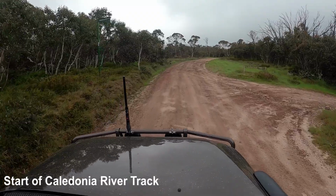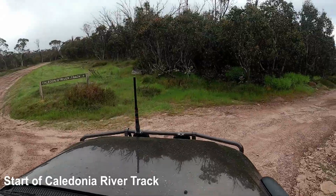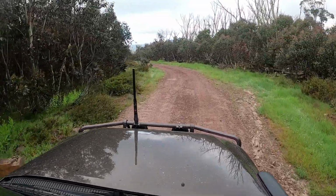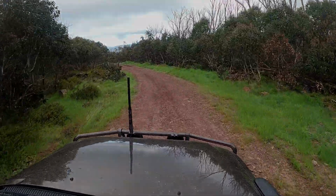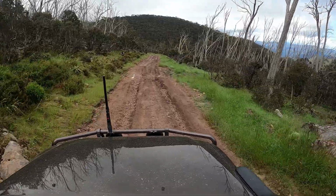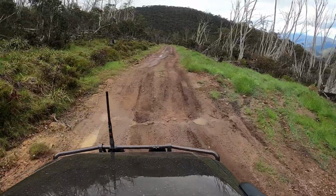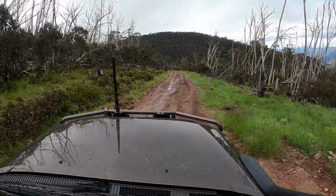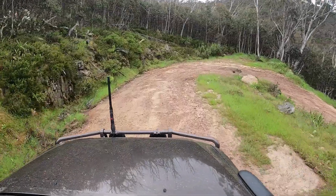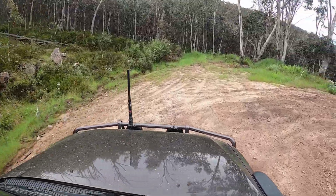So we pushed on another kilometre or so, and here we are at the start of the Caledonia River Track. Based on some videos I'd seen from a few years ago, I was expecting mud and bog holes and all that sort of thing. None of that, at least at the moment. You can certainly see this top section has some potential to be soft at different times, but it was nice and firm, plenty of traction when we were there.